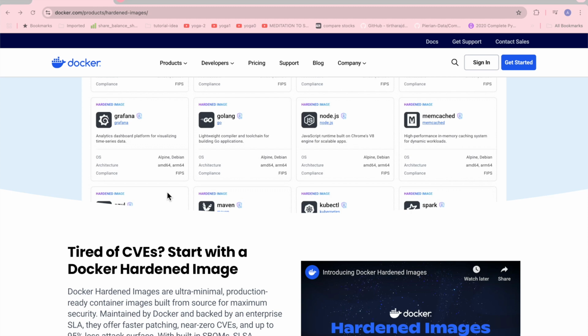And then it will again have very few vulnerabilities or patches, because whenever there is a patch, Docker will already provide a patched version of the hardened image, and you can build on top of that again. So all those things will be provided with the Docker hardened images. Then by default the non-root part is handled. Normally, once you run a container, it is root, so those things will be taken care of.